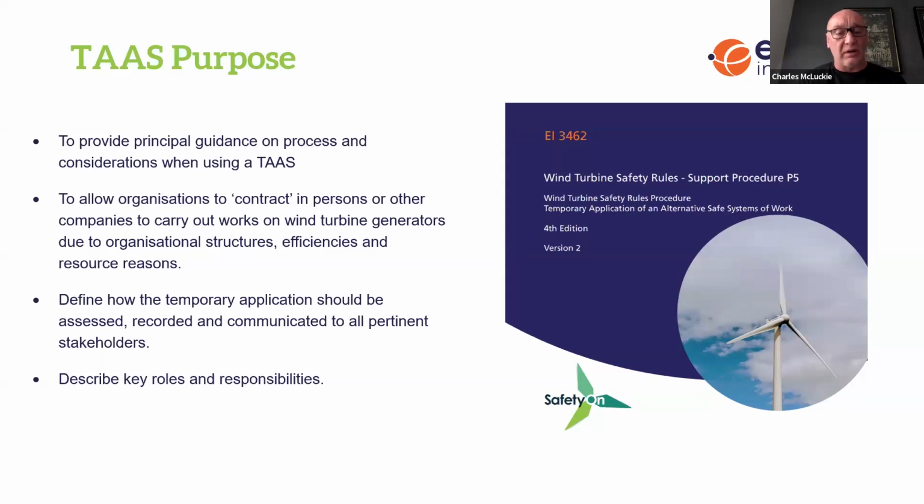It's an attempt to be reasonably pragmatic about the application of the rules, allow organisations the opportunity to supplement the resourcing through the contracting of additional resources. It really isn't intended to circumvent the rules in any way, shape or form, or the standards that are applied. So I think that's quite an important message, and probably the key message here.